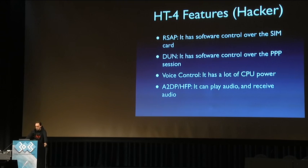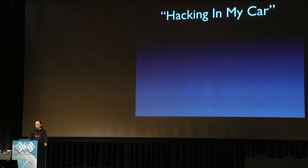And also the voice control explains why they have such a beefy CPU, because to do decent voice recognition, you need quite a lot of CPU power. And that's why they have the several hundred megahertz CPU in there, mainly to do voice control. And then, of course, the hands-free profile, which it still supports next to RSAP, is that you can play audio and receive audio to the car. So let's take a deeper look at this.